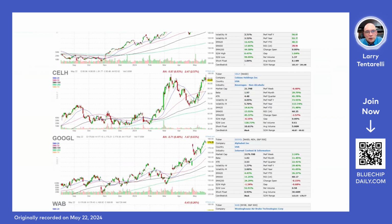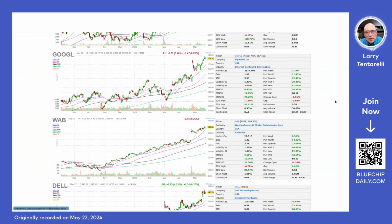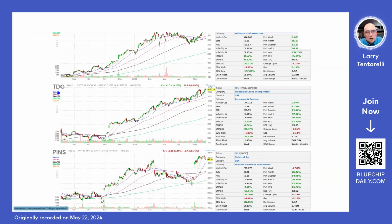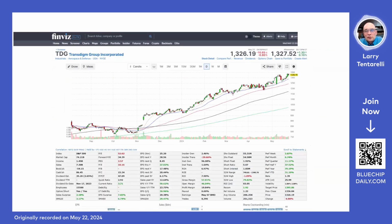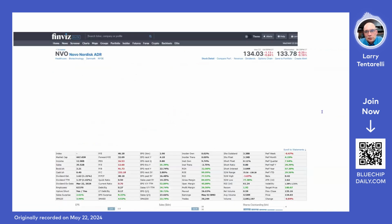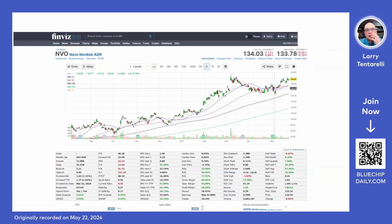Celsius, every single chart, Google, Westinghouse, that's an industrial stock, Dell, but you see the symbols are different, right? But the charts, for the most part, this is a defense stock. I don't even think I pronounced it right. One of my members told me I mispronounced it. But this is a great chart. I mean, this is that uptrend. If all my stocks looked like that, I'd be all set, but that's another upper right-hand corner breakout, Pinterest, Eli Lilly. This is a big breakout. Novo, this stock looks like it's ready. There's dozens of these charts out there, but that's where I want to stay.